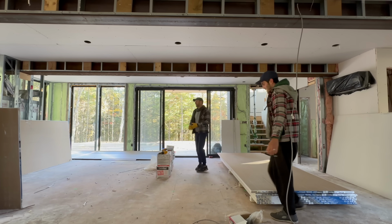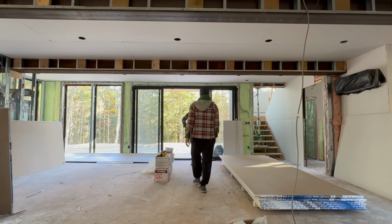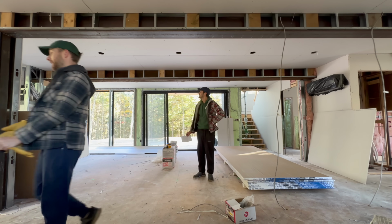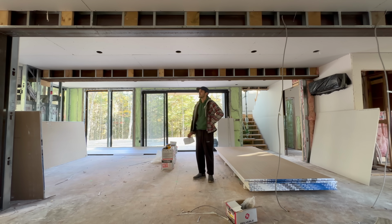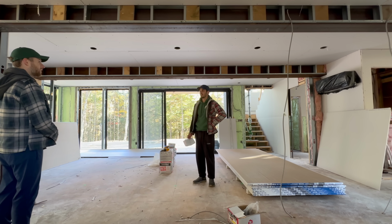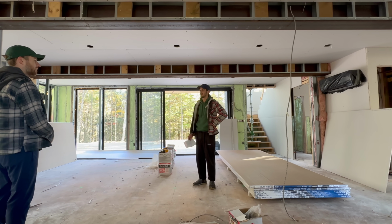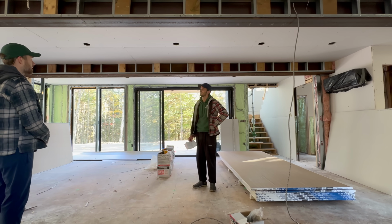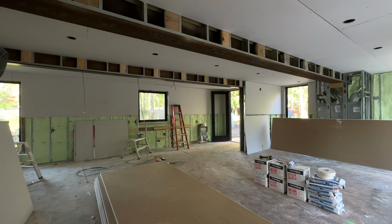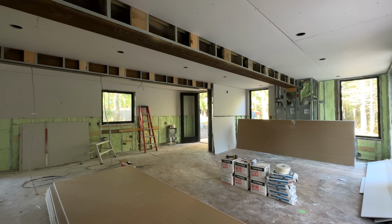Oh my god. Good job, buddy. I'm really excited to see what this looks like tomorrow. Part of me is like, should we leave the beams exposed? As metal? Yeah. And have them coated. But what will we put on the sides? Leave it? No. I think the wood beams are gonna look nicer.